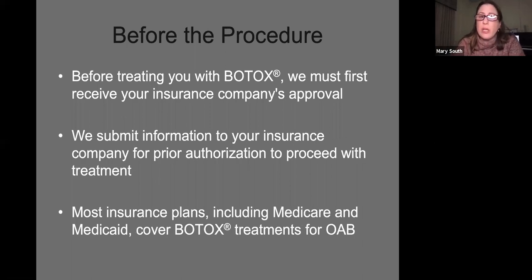So before treating you with Botox, we first have to get it approved by your insurance company. We provide information to the insurance company from the office, such as prior treatments that you've tried, what medications, behavioral modification, pelvic floor exercises, that sort of thing. Whatever qualifications your specific insurance company requires, we provide documentation that you have tried that. And most insurance plans, including Medicare and Medicaid, cover Botox treatments for overactive bladder.